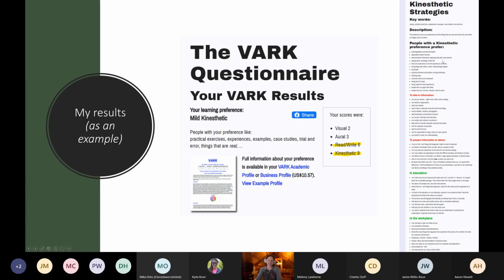And it gives you strategies on the right, which is neat. So if you're interested in this and you want to dive in and learn more and start thinking about additional ways beyond the scope of what we talk about today, you can take that, and each one is going to give you a description. It'll tell you how people with this learning preference tend to take in information, how to present information to others. And then if you skip all the way to the bottom, there's this in the workplace thing. So like this kinesthetic one says, in the workplace, use role play to get your ideas across. Recall past examples in performance, all that stuff.